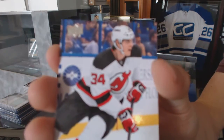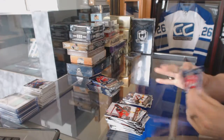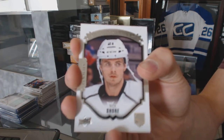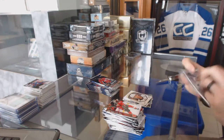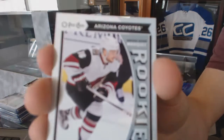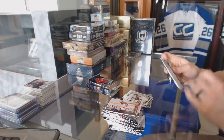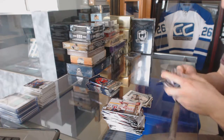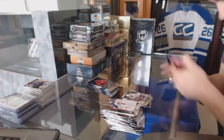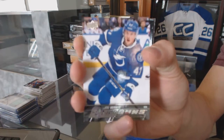Young Guns for the New Jersey Devils, Jiri Hrebejk. Portraits for the LA Kings, Nick Shore. OPC rookie for the Arizona Coyotes, Max Domi. Canvas for the New York Islanders, Nick Leddy. Young Guns for the Tampa Bay Lightning, Joel Vermin.